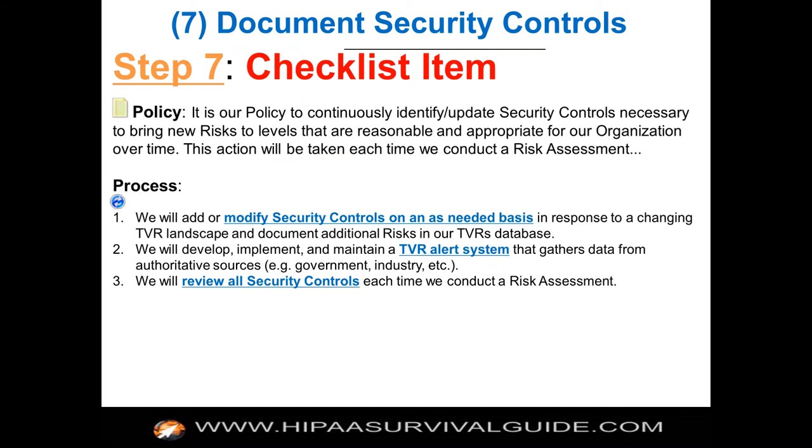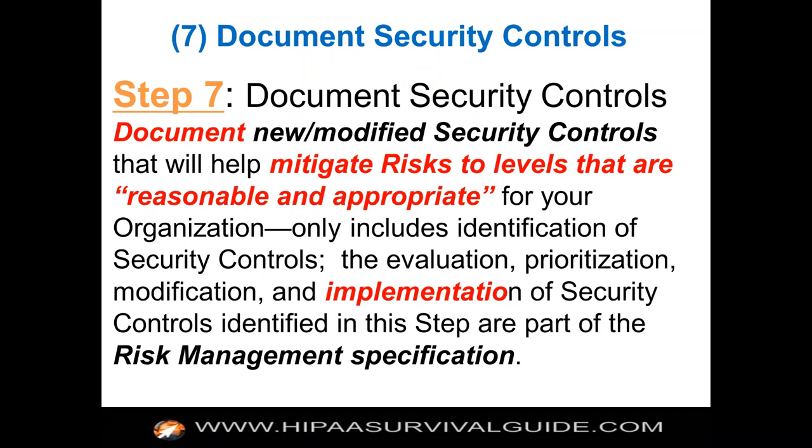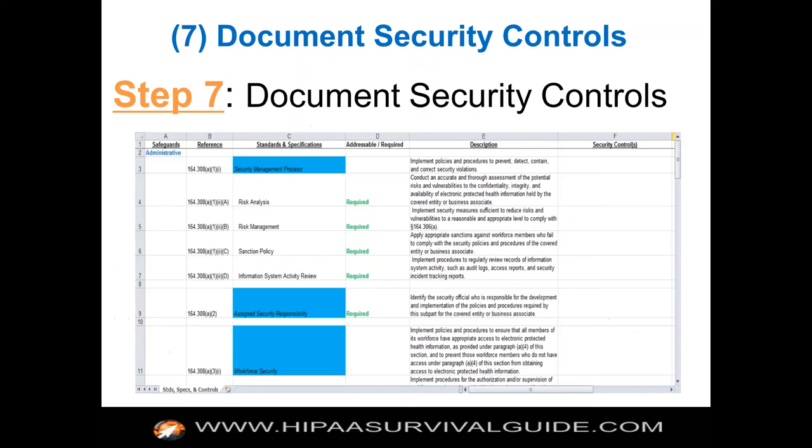And then at the end of the risk assessment, step 7, you document the security controls that are missing for the newly identified risk. And then that becomes your new baseline for the next time you do a risk assessment. So you end up documenting the new security controls that you need to have in place. And you should have a security control spreadsheet at a minimum, or a database, so that you know what you have in place and what you've added, so you can easily answer questions like, for this particular requirement, what do you have in place?